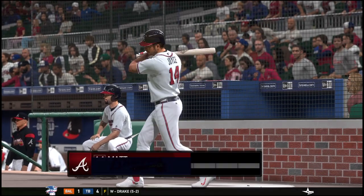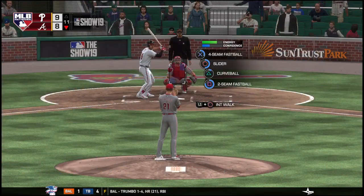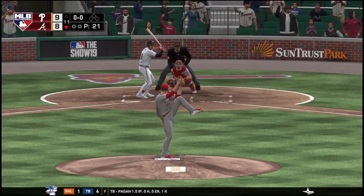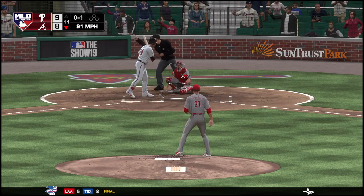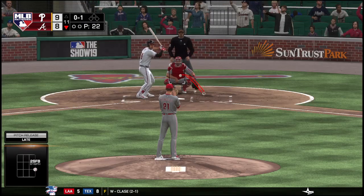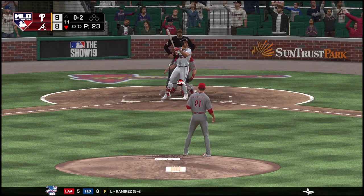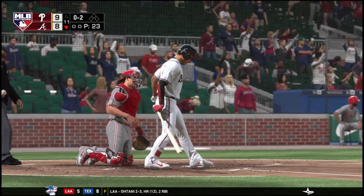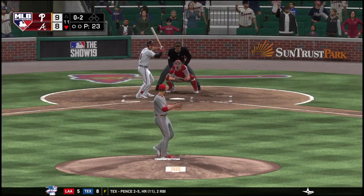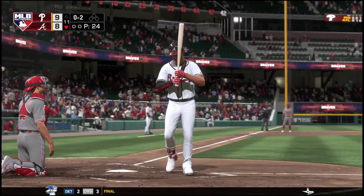Matt Joyce will pinch hit here, and he's the potential tying run. Number 14, Matt Joyce. And the 34-year-old veteran looks at a called strike. It's 0-1. Behind 0-2 now. The windup and the 0-2 pitch. Out in front as this is pulled foul into the seats.